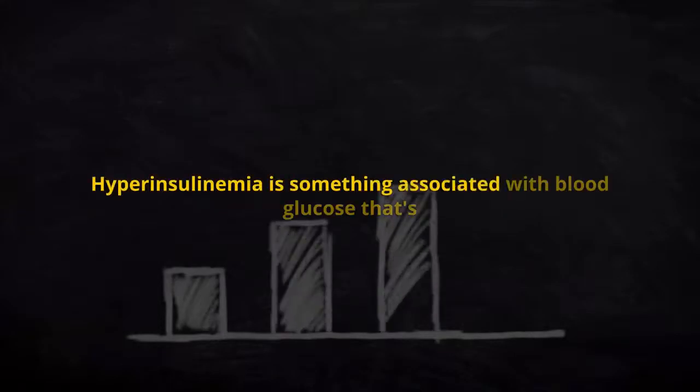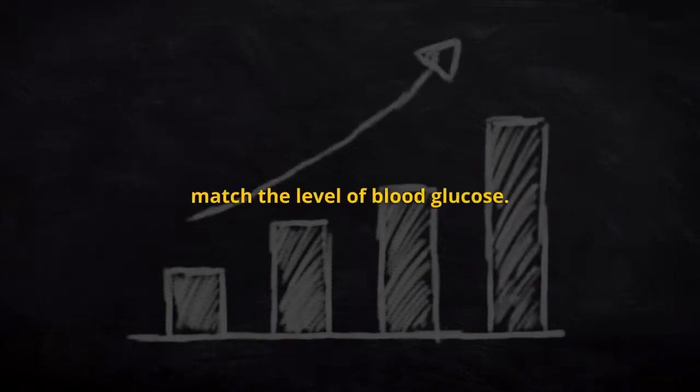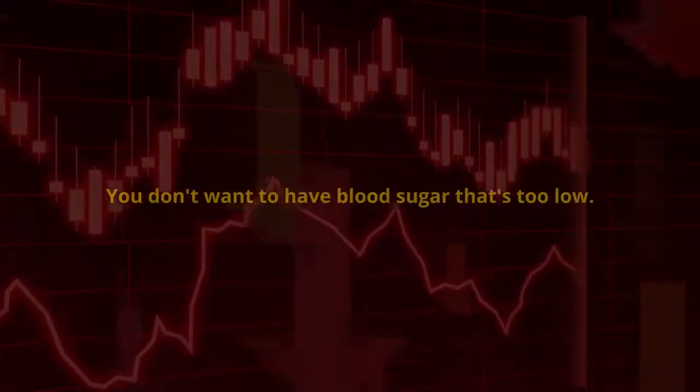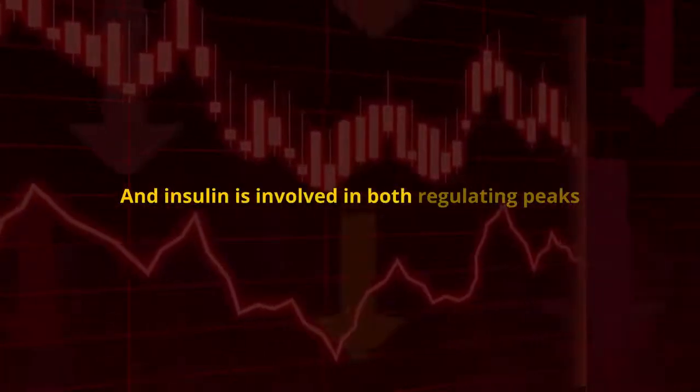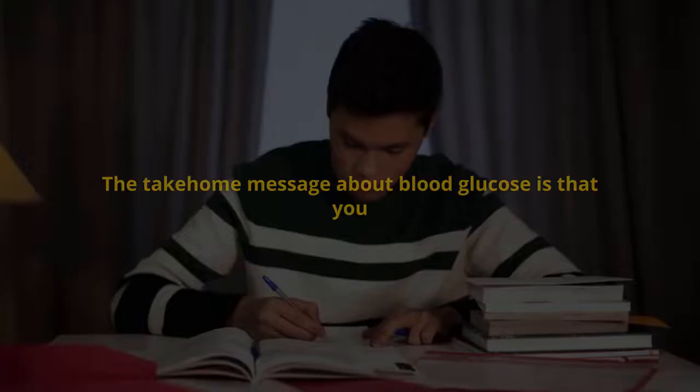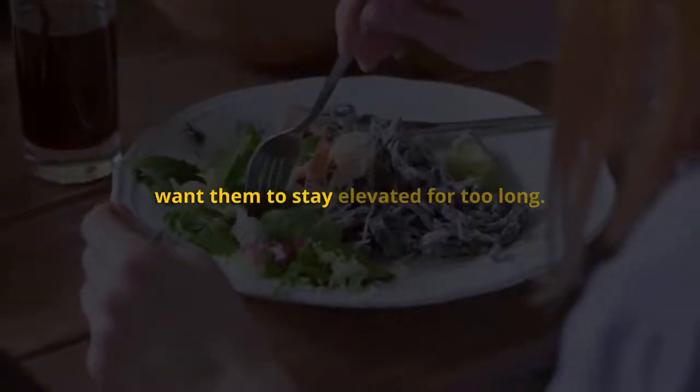Hyperinsulinemia is something associated with blood glucose that's too high, because insulin goes up to essentially match the level of blood glucose. You also don't want to be hypoglycemic. You don't want to have blood sugar that's too low. And insulin is involved in regulating both peaks and troughs in blood glucose. The take-home message about blood glucose is that you want your levels to go up when you eat, but not too high, and you don't want them to stay elevated for too long.